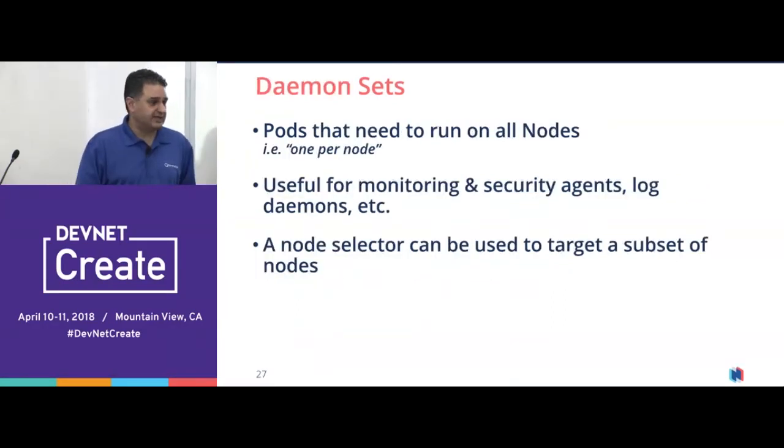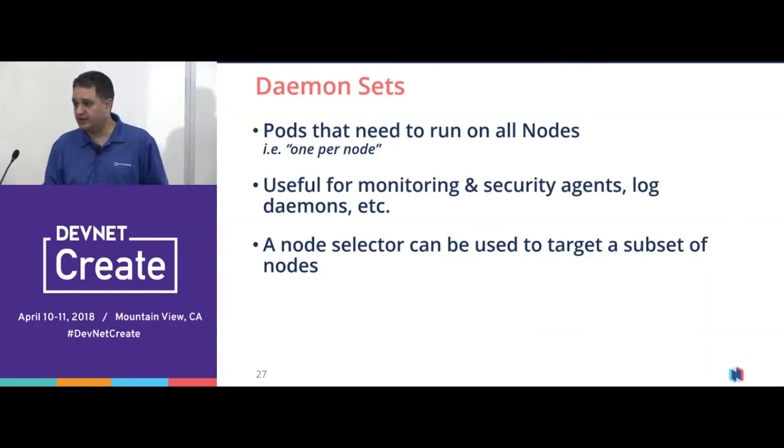Finally, daemon sets are where you might want a single pod, like we talked about with DNS, where you want that same application component, that same service, to run on every node in your cluster. That's when you would use a daemon set, because it would deploy it, much like a daemon in a Linux system, so every host gets an instance of it. And you can use a node selector if you want to further narrow down where this goes.